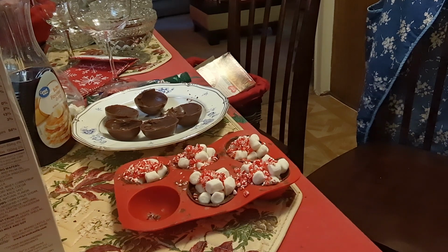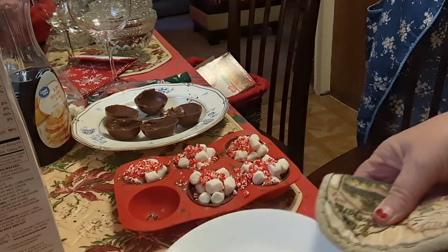Nope, it's not hot yet. 30 more seconds. Not hot enough to melt that chocolate anyway. Two, one, ding. Let's see. Yep, it's hot. All right, I'm gonna set that right there for right now.